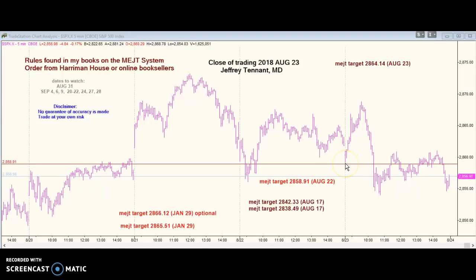This is close enough to make it optional, but later on you could see it was support, and here was resistance, here was support again. It's a new target for tomorrow of 28.6414, and unless we gap down sharply, that's my call.